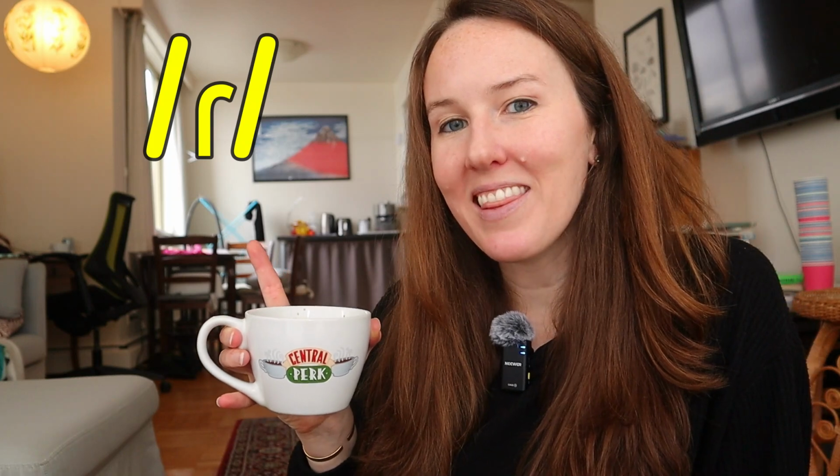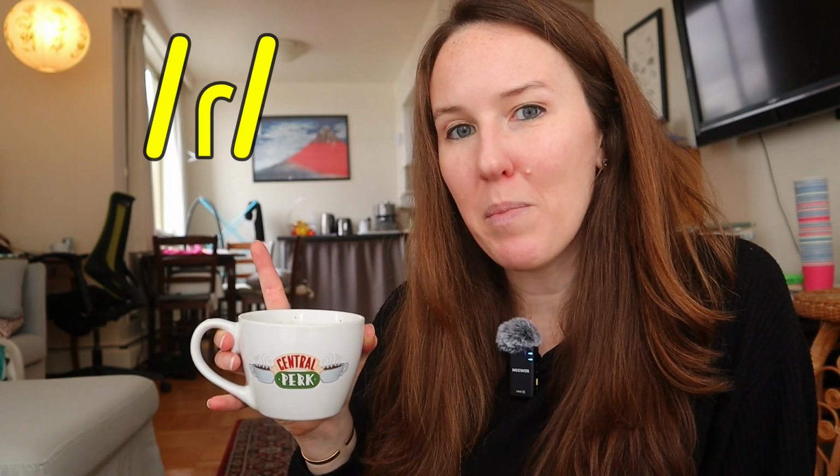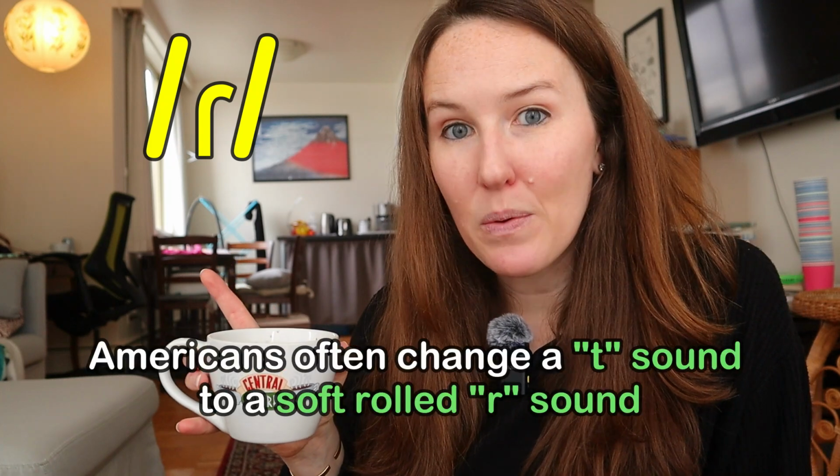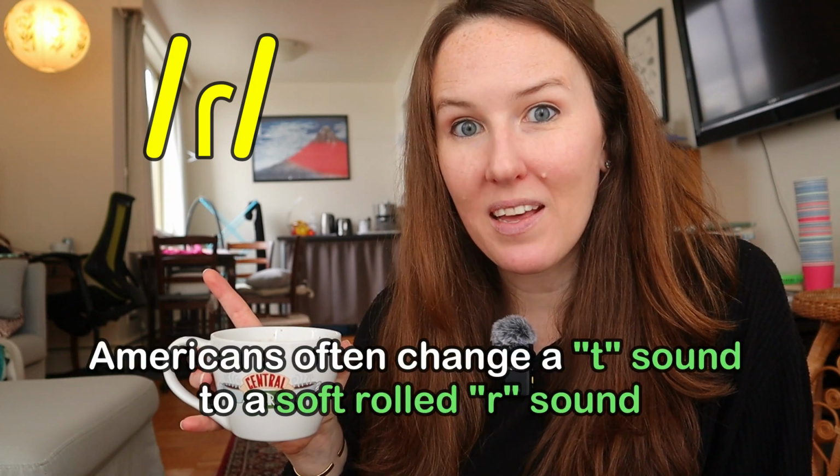But also, in American English, we kind of have a rolled R sound. And it looks like this in the International Phonetic Alphabet, or the pronunciation alphabet. And you'll find this sound when Americans say T sounds in naturally spoken English.